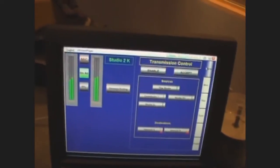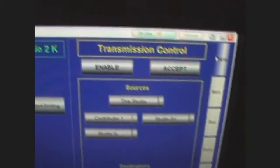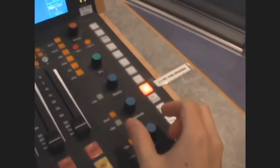It's basically fed over a private network to all of our sites, and we can set that up from here, take the studio live, or it can also be enabled from any studio in this building as well, should anything go wrong in here and we need to move. Up there we have a webcam too, which I know people are watching us on right now. Monitor speakers at the back of the room there can be controlled from the control on the desk here.